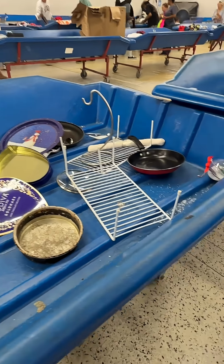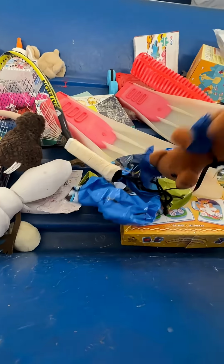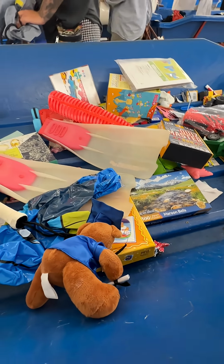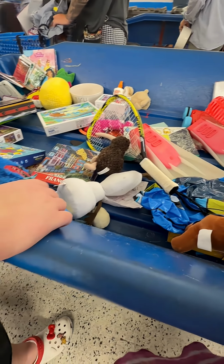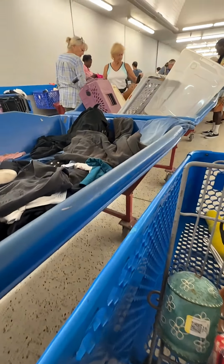I did find a copper frying pan that I just really love picking those up. They're great for cooking. And then another thing I look for when I'm picking up these plush is the Jellycats. I was surprised a couple weeks ago and flipped one over and was able to find a puppy Jellycat, which I was so excited about. It was my first one to find.